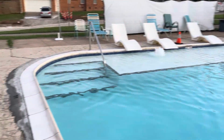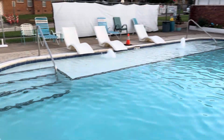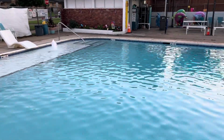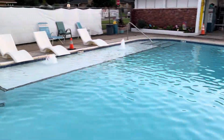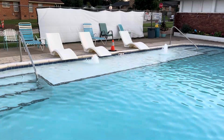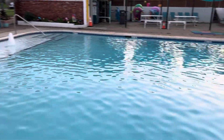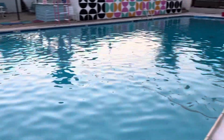So this end is 3 feet deep, and it used to be that small kids had to have a life jacket or some floaties or something like that. But now families can sit here on the ledge and little kids can splash around and mom and dad can watch them. But it's looking pretty good.